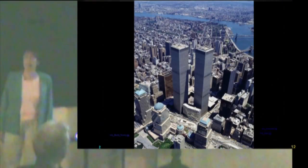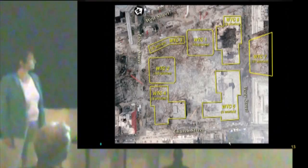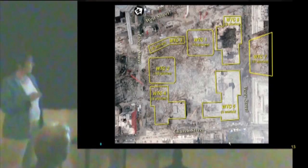And pretty much only buildings with the WTC prefix were destroyed that day. And really, the FX didn't even spill across the street. That's pretty directed. Here's a top view of the site.